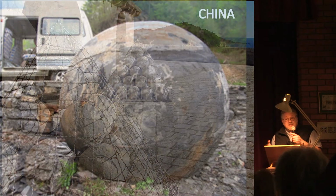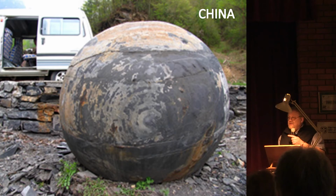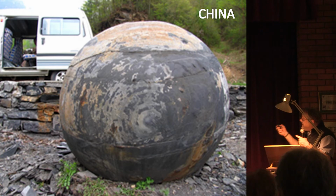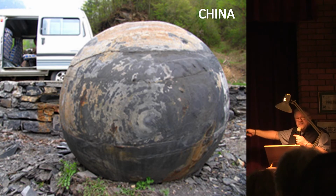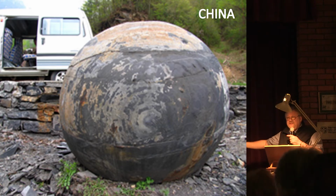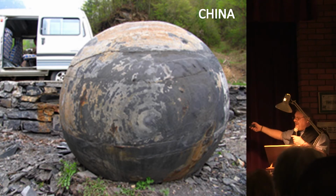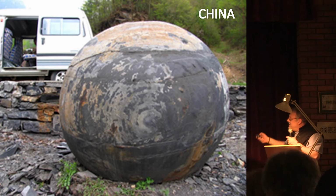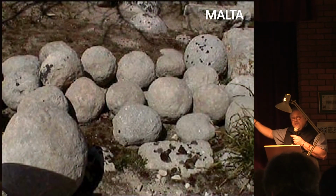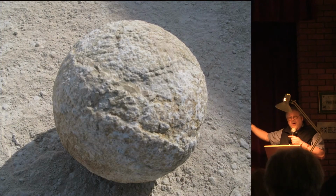And I wanted to make the difference between these and those that are found in China, for example. We wouldn't have been picking one of these up and placing it into some type of sling. It was just ridiculously too big and too heavy. And the problem would have been, it would have taken too long to do so. Your enemy's already at your gates by the time you've loaded the second. So it would seem that these aren't used for those, the larger ones. Whatever those are, and they're scattered all around the world, is a mystery. We just don't know. There are some that are found in Malta.